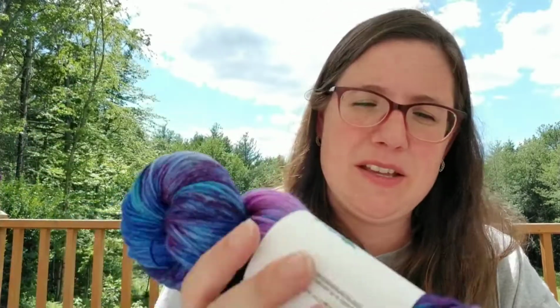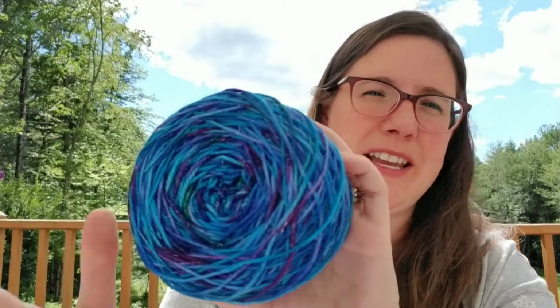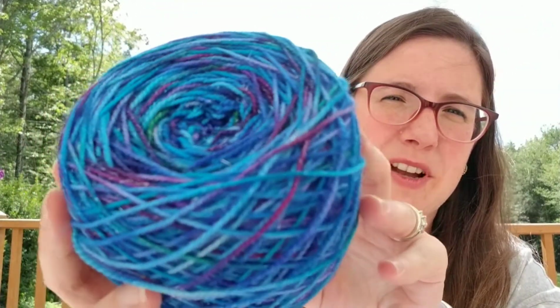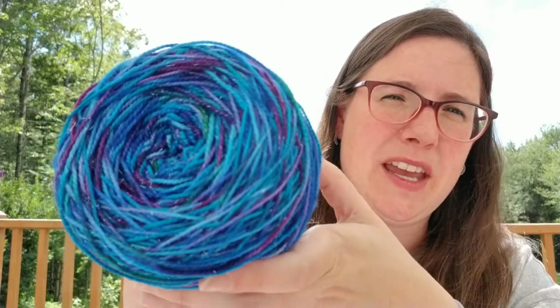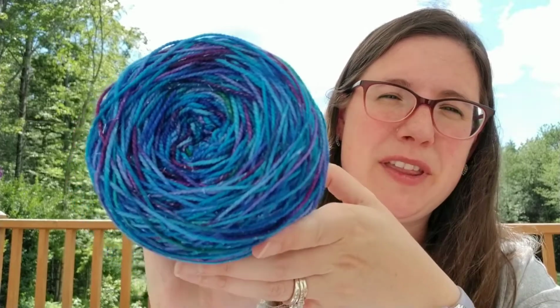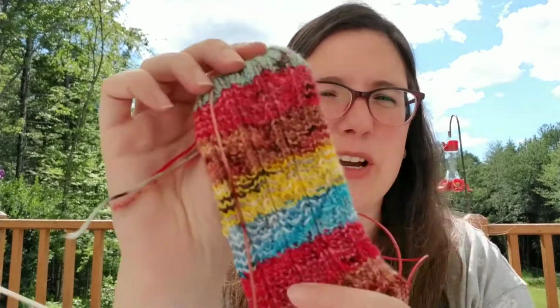So I actually have this Galaxy already caked up because I am planning on knitting some socks for myself, thinking of maybe designing another pattern to go with it. We will see. Kind of brainstorming right now as I'm finishing up my other socks there. I'll go back and talk about this.